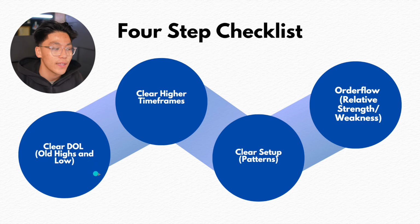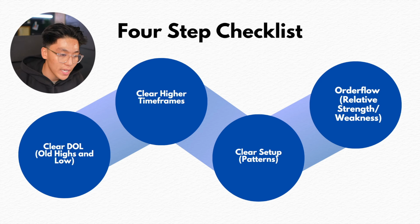A lot of times this will be external levels, right? We'll be looking for those old highs and old lows. We won't be looking for those internal levels because those best momentum moves are when you're targeting those external liquidities, when you're targeting those previous day highs, previous day lows, when you're targeting those weekly highs, weekly lows, those potential all-time highs level. That's when you have those best moves.